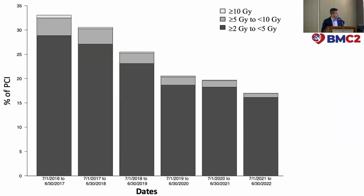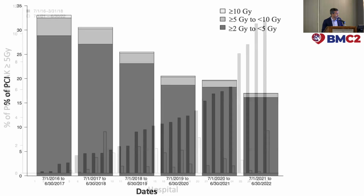This is just another way of looking at this, breaking the doses down by ranges between 2 gray and 5 gray, 5 to 10 gray, and greater than or equal to 10 gray. And in each of these categories, we saw doses decrease significantly over this time frame.